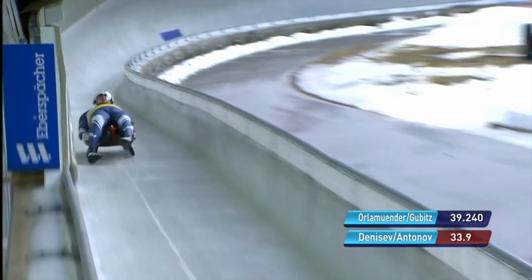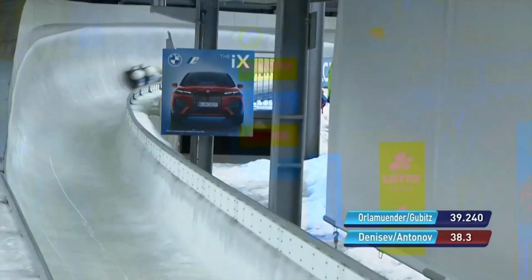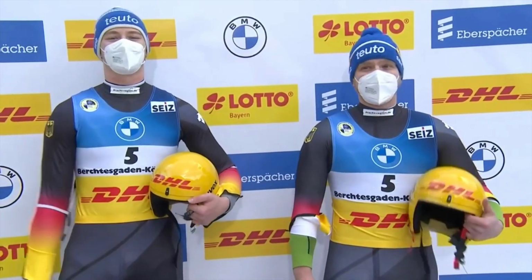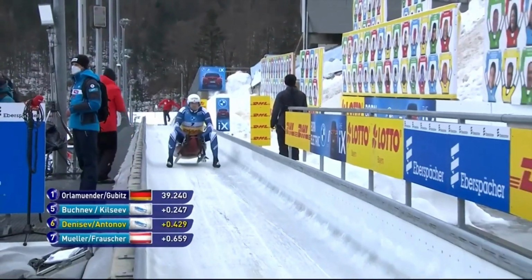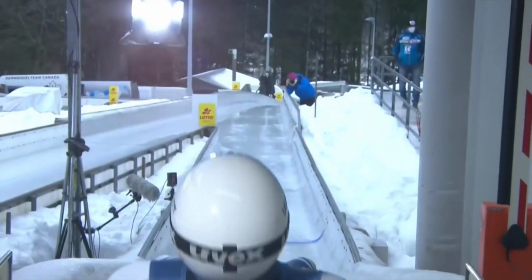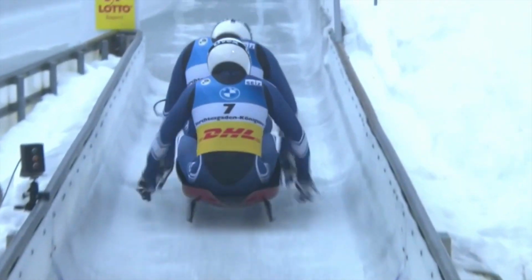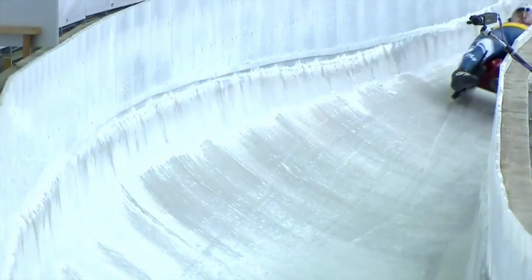Still in the red, trailing the Germans. Yeah, pretty good run here from these guys. They're just not having the time to go with it. And wow, they're back in 6th place out of 7. Yeah, some of that may have played into the warm weather conditions we're having today, and that will lead to some softer ice, and you're not set up for it.